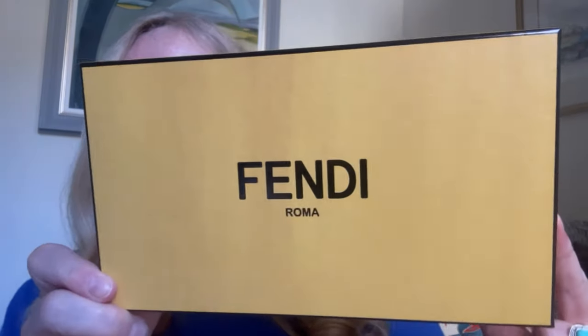And it comes in this box. The boxes at Fendi don't always give it away, because sometimes it's a little bit random which box they give you, but I think this one is true to what's inside. And there's a little bit of a theme here. I don't know what's going on with me, but yeah, sunnies. And these are also sunnies. Anyway, I saw these and I fell in love immediately.